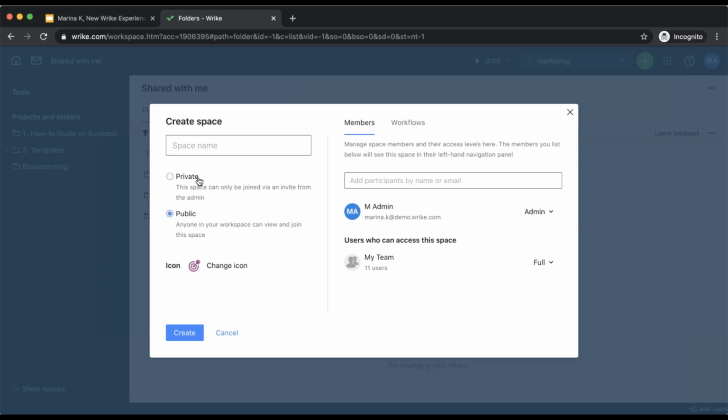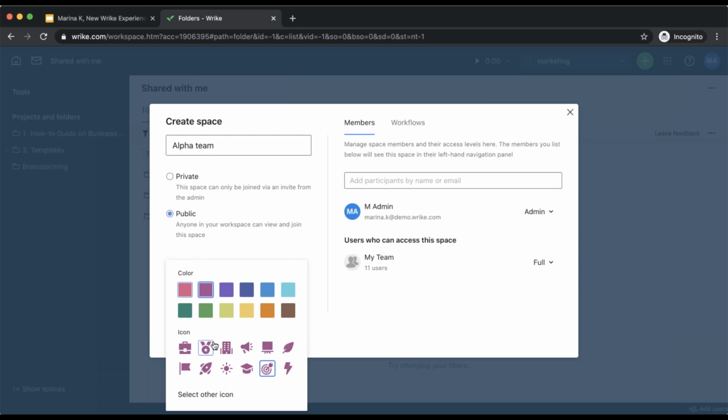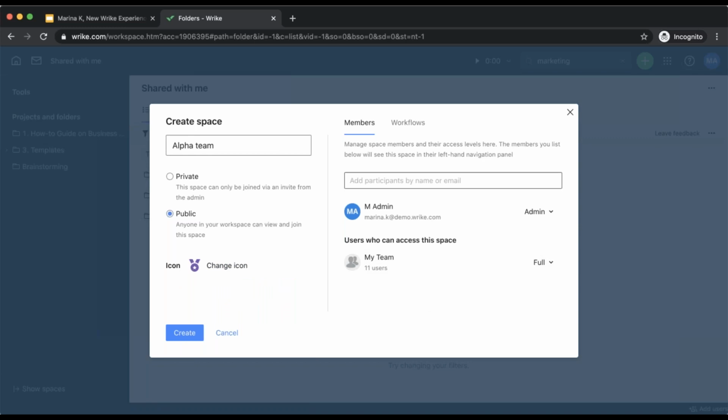Okay, so let's say in my case, I can create a public space that I will call Alpha Team. You can change the icon and the color here. So let's say like that. Again, since it's a public space, all members of my team, so all regular users, admins, and the account owner can see the space in full access role. You can change that to edit or limited or read only, for example, if you need. So I'll click to create this new Alpha Team space.